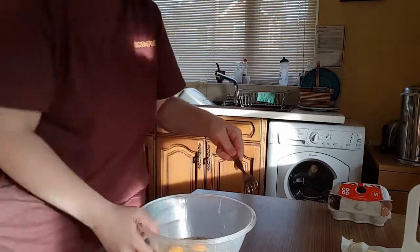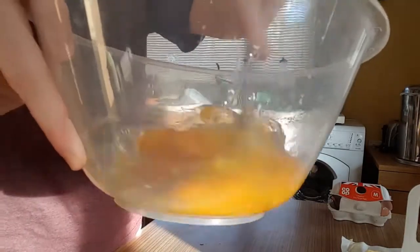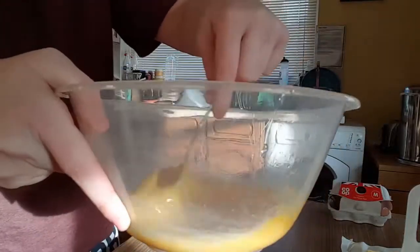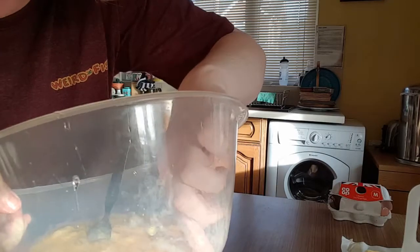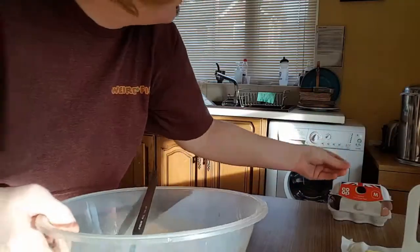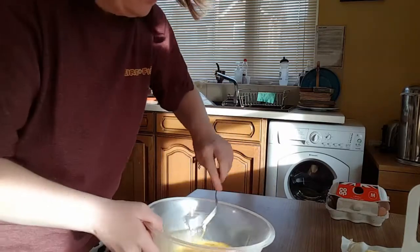Then you get your fork, bowl, eggs. Mix, mix, mix, like that. So you're beating the eggs, this is traditionally called, so there you go. Oh, we have got a bit of shell in there. And this is what this is used to do, to remove shell. There you go. Bit of shell. See? Yeah. That's why you do it. Like that, you just check.